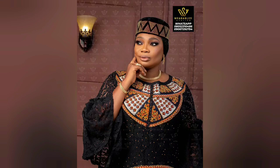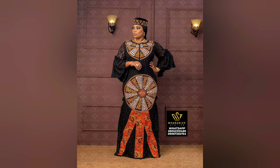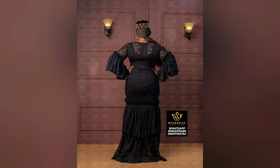Guys, this style you're seeing right now is black lace with Ankara. The combination, guys, look at these beautiful details of black lace and Ankara. So just stay tuned and grab a cup of coffee. You are going to be seeing a lot of inspiring styles.